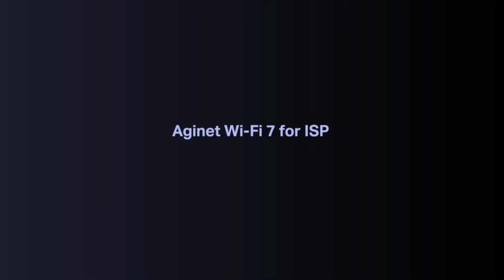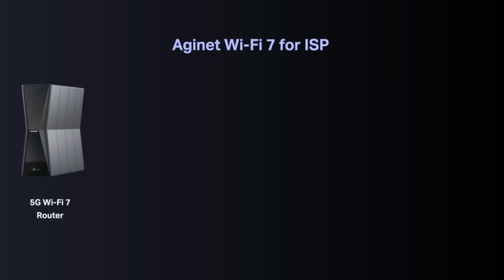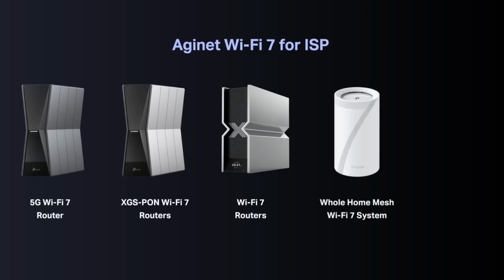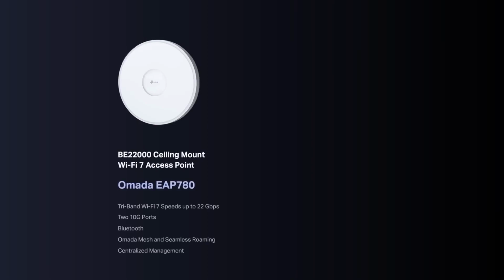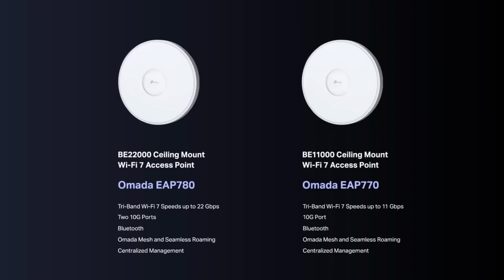For the internet service provider markets, we're also releasing multiple Aginet Wi-Fi 7 products to offer better Wi-Fi experiences, including 5G Wi-Fi 7 and XGS-PON Wi-Fi 7 routers. The Aginet solution and the included TAUC help reduce operational costs and gain maximum profits for ISPs. For Omada Enterprise Wi-Fi 7, we've unveiled 2 access points. With enterprise-level Wi-Fi functions and centralized management capabilities, they break through the boundaries of your business.